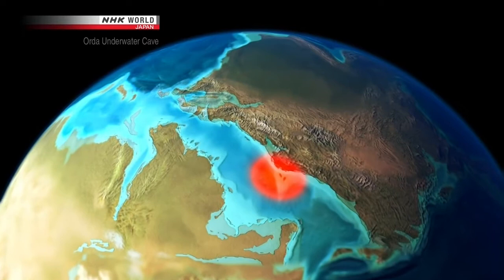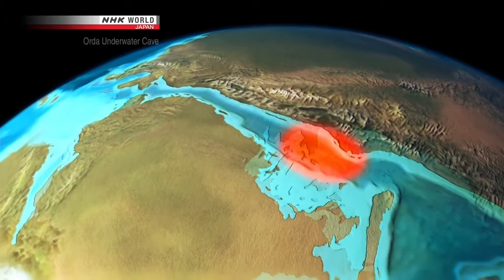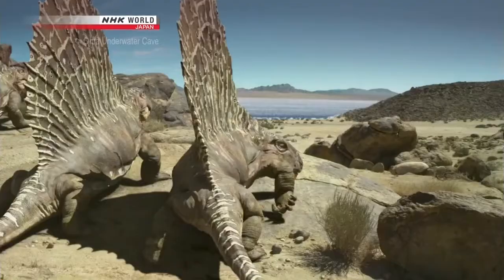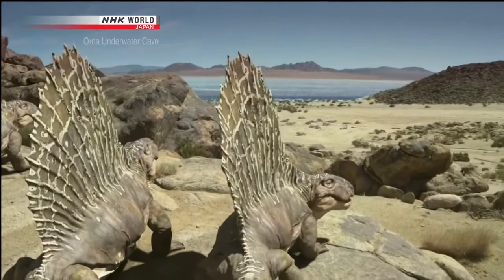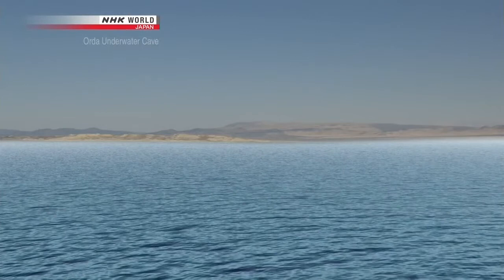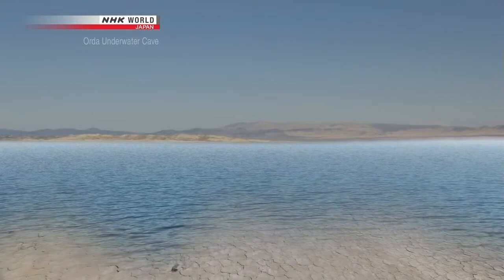Later, massive movements of the Earth's crust pushed up the Ural Mountains and raised the seabed. This caused the sea to become shallower. At the time, this part of the earth was arid with scant rainfall. The water in the now shallow Ural Sea kept evaporating. Consequently, a large area of the sea dried up.